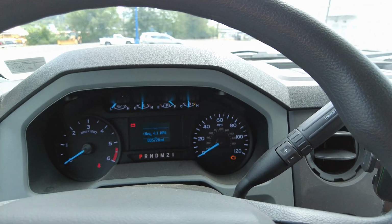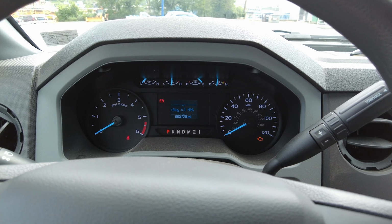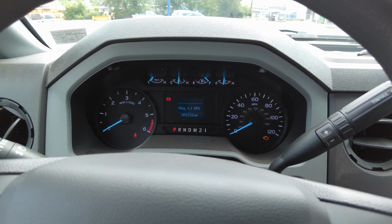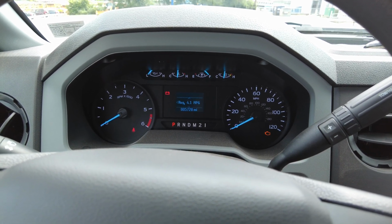All right, so talking about the interior, you can see very basic dash layout. Yeah, that 4.1 miles per gallon, that's real. That's what this gets, 4.1.